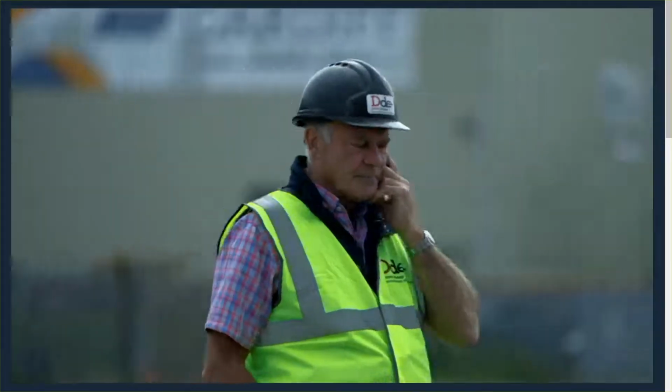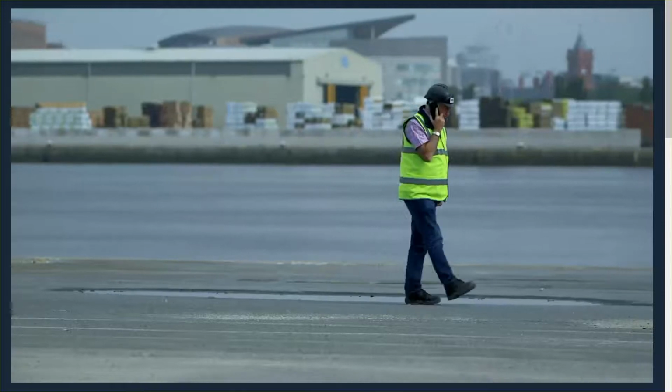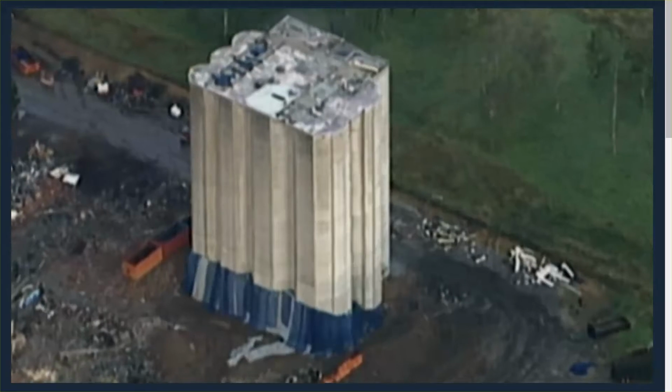Demolition expert Terry Quarmby knows the difficulties of demolishing such a large building. They're heavily reinforced, probably upwards of 40 to 50 meters in height. To take that kind of structure down, you're going to be using a fair amount of controlled explosive charge. Spectators looked on as 220 pounds of explosives were detonated.